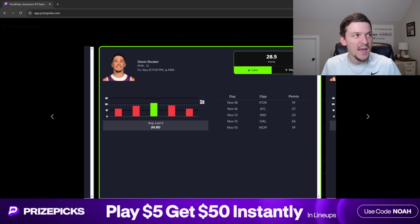And if you look at his past history against Jaden McDaniels, I don't really look at that stuff too often, like history versus opposing teams, because it can be a little bit overblown. But like his last few games against Jaden McDaniels, he's really struggled. 13 points, 23 points. Did have a 44-point game, but then 28, 17, 10. Like, he's had some struggles against this Minnesota defense. He's had struggles against Jaden McDaniels. I think it's a bad matchup for Devin Booker here.